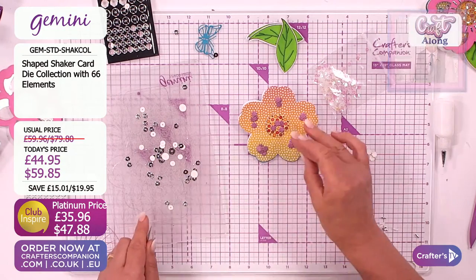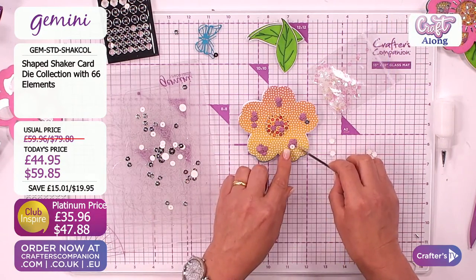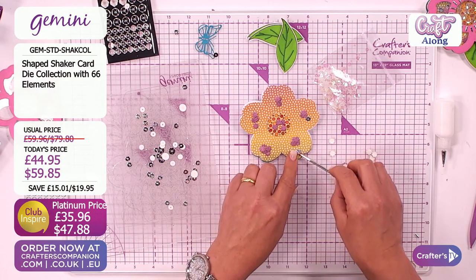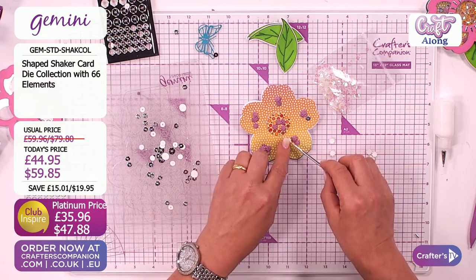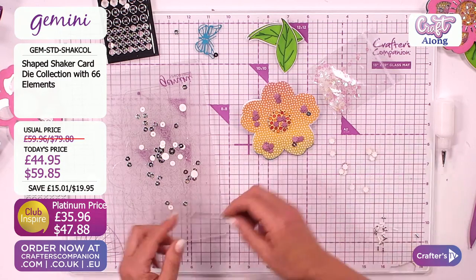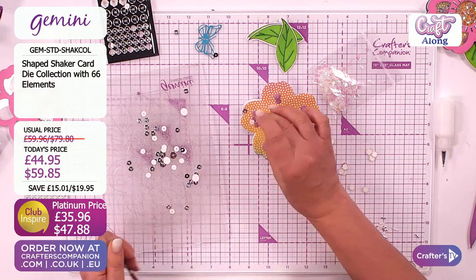Right, and again, look at this every time. Let's just start putting these on here. So this takes the longest bit. This, like I say, is probably the fiddliest bit. So once we've got this on, it'll then come together.